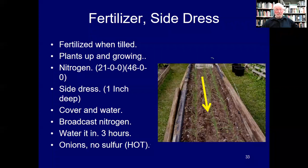When you put out this nitrogen, if you sprinkle it on the yard or whatever, you would like to water it in, and we usually say within 3 hours. However, there are charts that indicate you can wait, depending upon the temperature, up to a couple of days. Now, this is onions. With onions, we don't want the 21-0-0 maybe, because it has sulfur. Sulfur on your onions will make them have a tendency to be hot in flavor. So you may not want that, but on the other hand, you may want it, your choice.